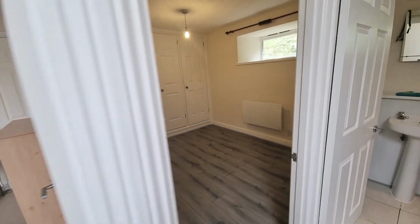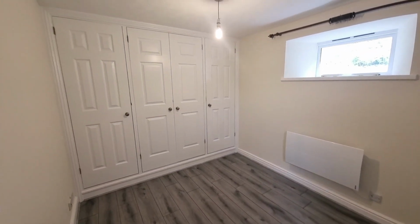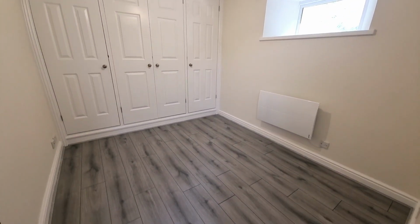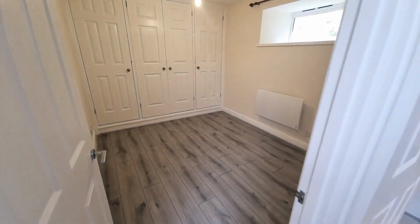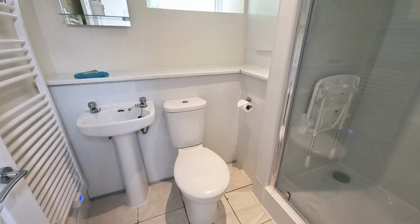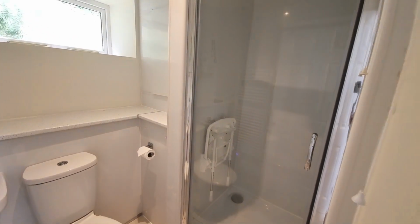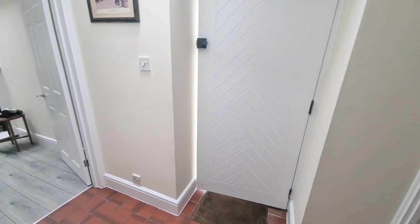Then as I come round into the second room, again, you can see the hard flooring all the way through in this one. It's a nice laminate floor, loads of storage in here, and then light from the side window. So again, you could potentially put a double bed in here as well. Now it's electric heating throughout this part of the property, and so keeps it nice and low maintenance. And then we've got the shower room as well. So we've got heated towel rail, we've got recessed spotlights and a big shower over to the right hand side there. So what a fantastic annex space for somebody.